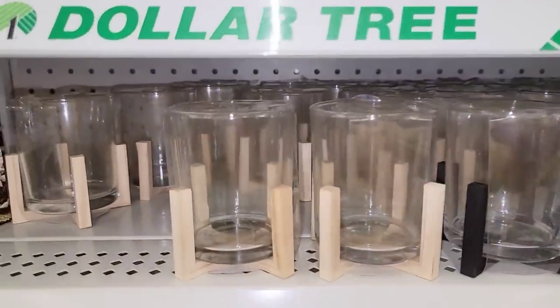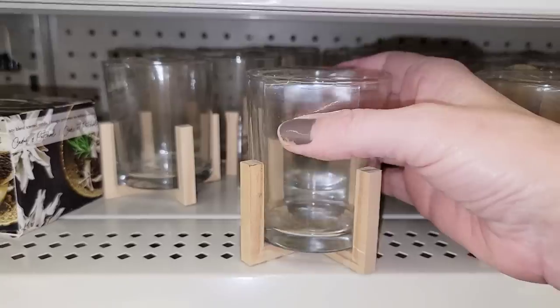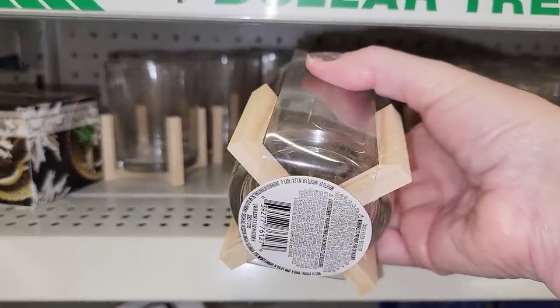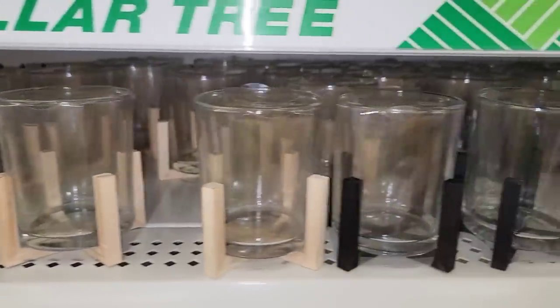These are new as well. These are like little wooden legs, as I like to call them, with a candle holder. Now you can always tip that upside down and do something else with it. They had it in black and brown.